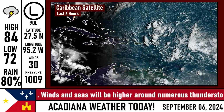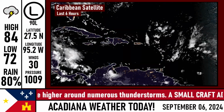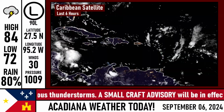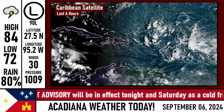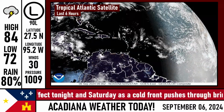A lot of it's been because the wind shear has been considerably high. There's been a lot of dry air, and there's been a lot of Saharan dust out there. But there's not much else to look at out here in the Atlantic Ocean. You got a bit of an upper level low that's kind of streaming its way north of Puerto Rico and the Virgin Islands. And then you've got a couple of tropical waves that are out in the Atlantic Ocean.